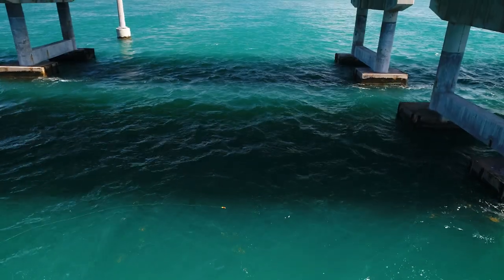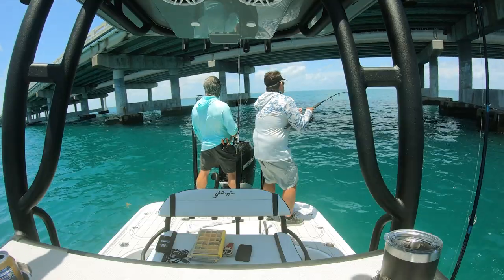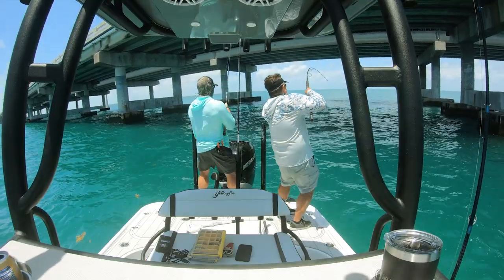And it seemed like every time we got out of the drift down that seam, all of a sudden, boom, he was on. Bite. Got him. You're on.